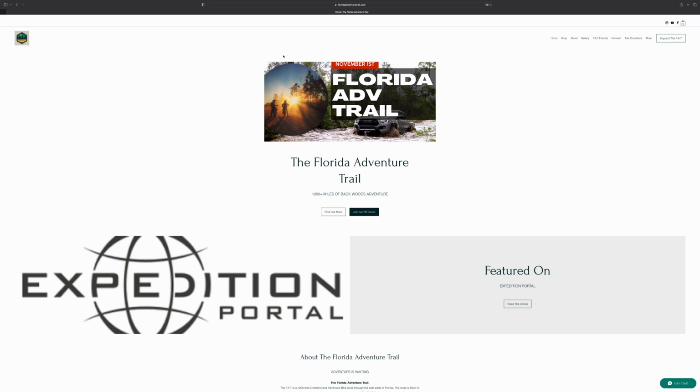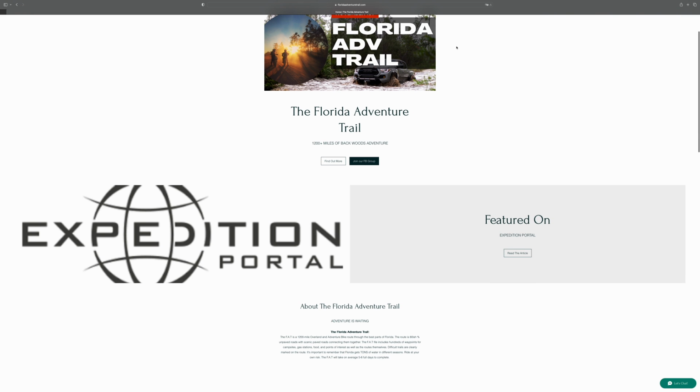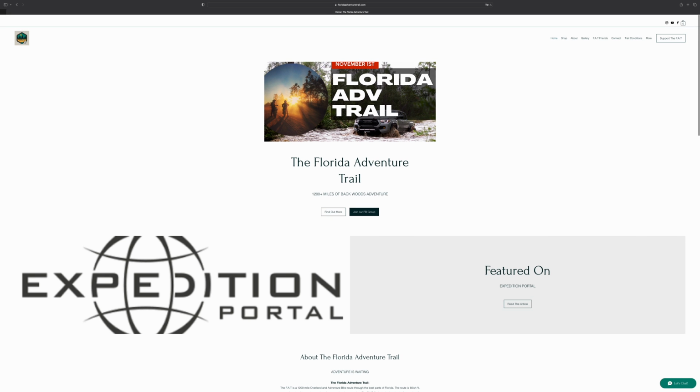Now, when we get into researching here, we're going to be checking out 3 places, the first of which is simply going to be FloridaAdventureTrail.com. So let's head there now and check it out. And so here we are at the homepage of FloridaAdventureTrail.com. This is a great place to start your research of the Florida Adventure Trail because it is the webpage that was created for the Florida Adventure Trail by Sunshine State Adventure Co.